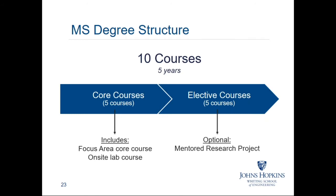It is important to note here that you may also take electives from outside of the ABE department or sometimes even outside Whiting School of Engineering. For example, if you are particularly interested in biostatistics, we might recommend a course in the School of Public Health. You can take up to 2 courses from outside of the department. In exceptional cases, we have allowed also a third one. As a part of the electives, you may also do up to 2 semesters long mentored research project aligned with your focus area. This can be done either within the JHU system or elsewhere. We will talk briefly about that later in the session.